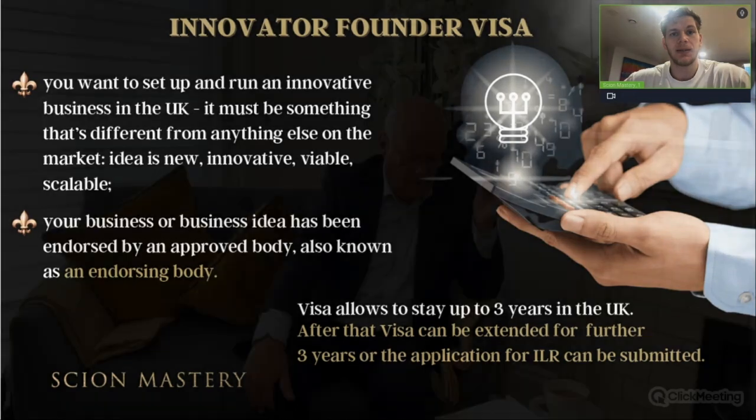And yeah. We then have a category called the Innovator Founder Visa, which is a tricky visa to get because before you can get the visa, you have to be endorsed by what is called an endorsing body in the UK. So you have to put together a very, very detailed business plan, which is presented to one of the 3 endorsing bodies who decide whether they are going to endorse you. And the key points, the business idea has to be innovative. That's tricky for a start.